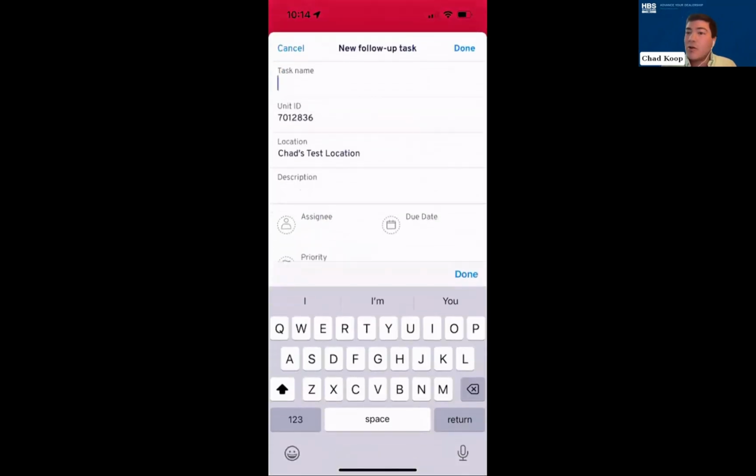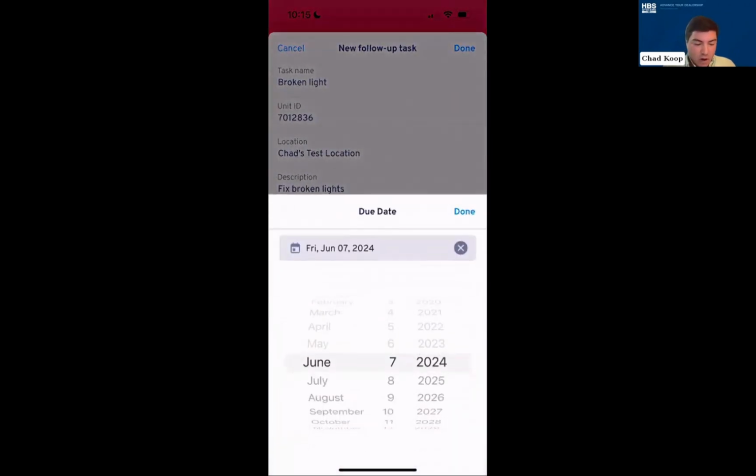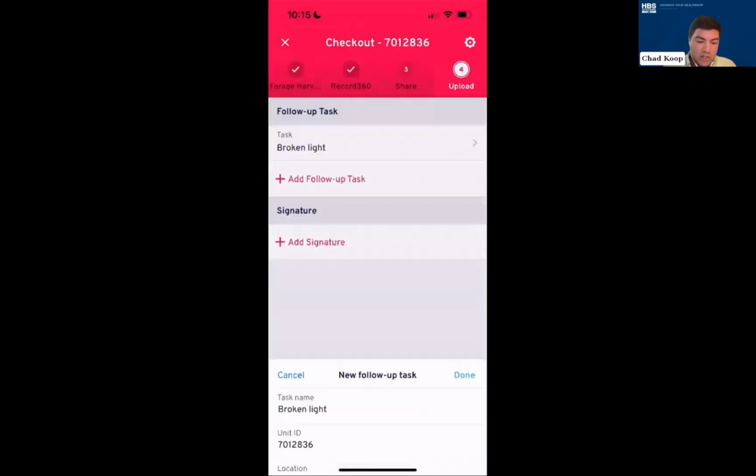These tasks are able to be done and assigned from the dashboard, which I'll cover in a second. But for this example, where we had the broken lights, we'll go ahead and notate this task and say fix broken lights, and we'll assign it to one of our technicians to fix. So I'll go ahead and assign that to myself. I'll put the due date as today, and this is very important. So we want to make sure this is marked high priority.